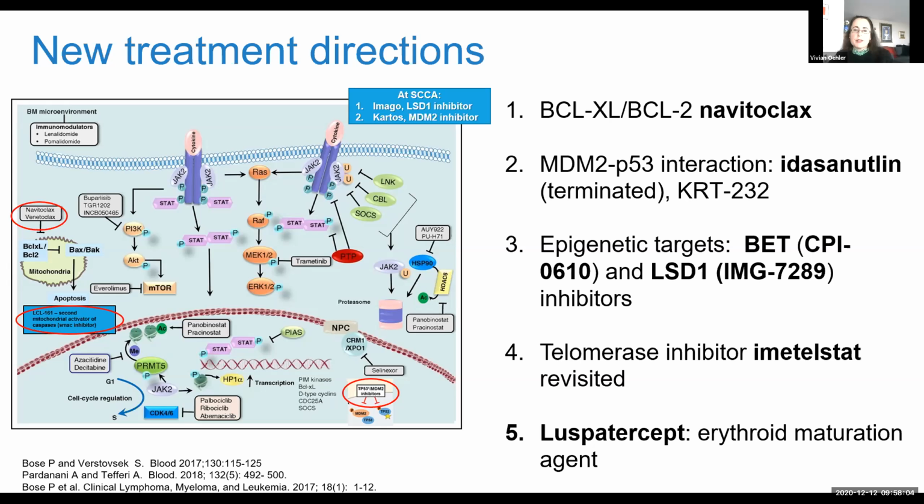With regard to epigenetic targets, we had updates for BET inhibitors and LSD1 inhibitors, and imetelstat, the telomerase inhibitor, has been revisited, and I'll present these data. And lastly, I've presented data on luspatercept as presented by Dr. Aaron Gerds earlier. I'll give a quick update on clinical trials coming out of that.